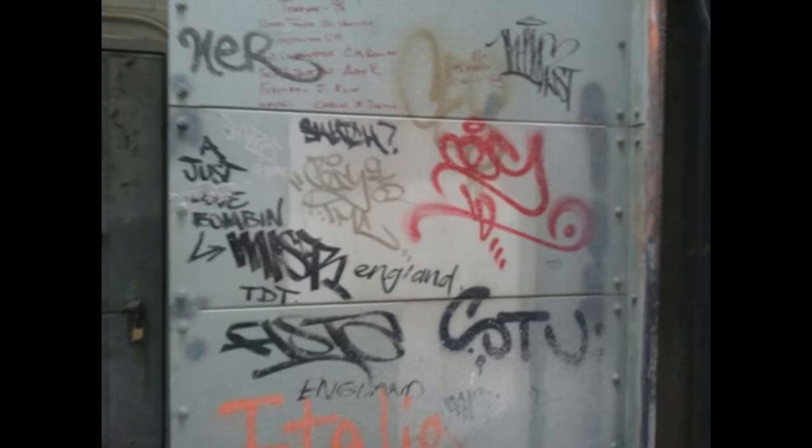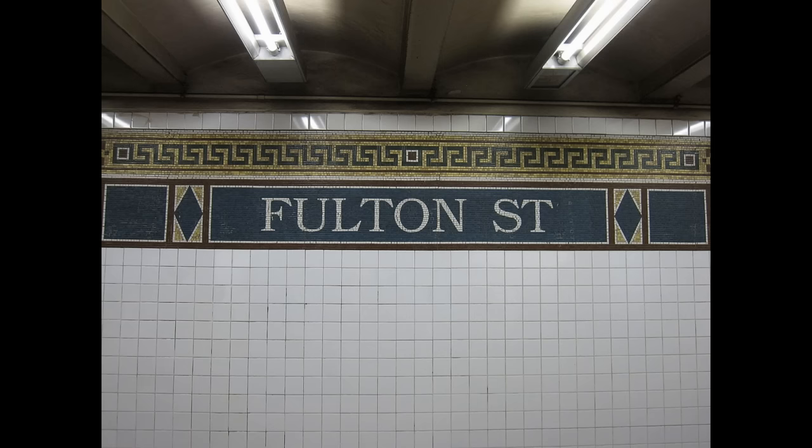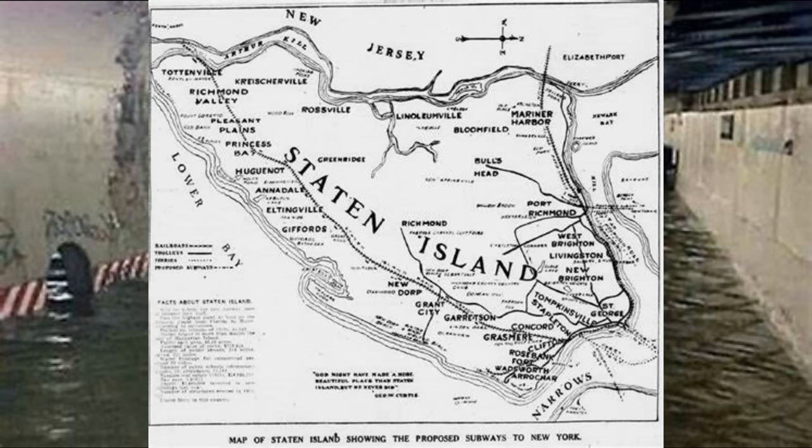No one knows where it's at, except a select few. Thanks to the tightening of New York City's budget, there are many lost subway lines that were planned but never built. One of these lost lines is the Fulton Street line, which was planned to run west under the East River from downtown Brooklyn to Manhattan. And believe it or not, there was even an underwater line planned to run from Brooklyn to Staten Island.